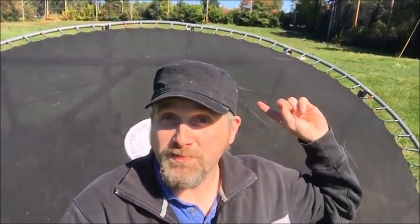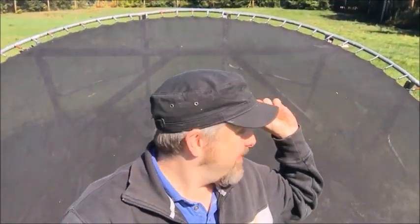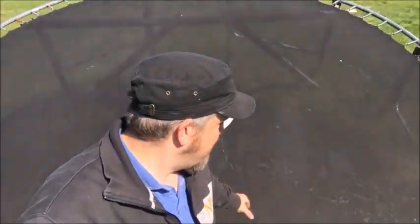Okay, should I really do a truss fall? I made sure there's no pitchforks or sharp objects in back of this. I'm totally gonna do a truss fall. That was actually fun.